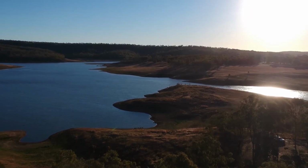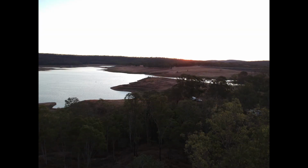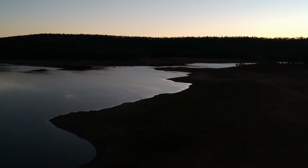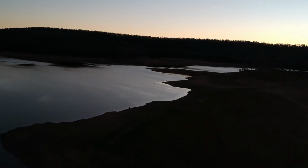This is Barambah Dam. It's about 30 km south of Murgon in southeast Queensland. We've been here before when the water levels were a bit higher and it was a lot nicer, but still a beautiful place. The fishing was a bit scarce this time around due to the low water levels.